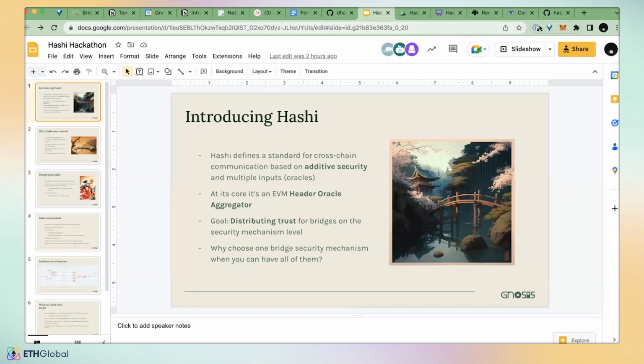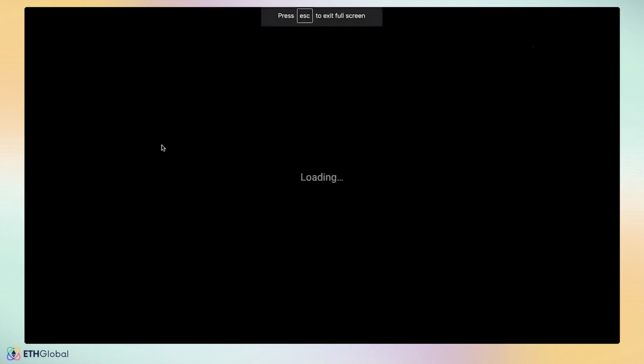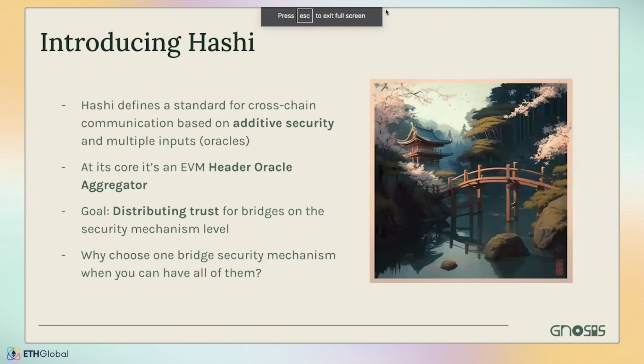Cool. Yeah, so I want to introduce Hashi. It's a project by Gnosis Guild, and in the Gnosis ecosystem in general. This is very, very new. So I want to introduce this to you because there are relevant bounties around that.